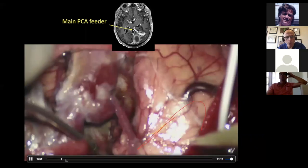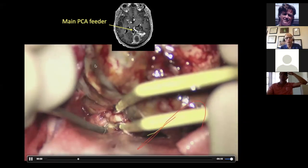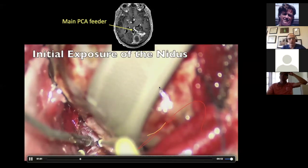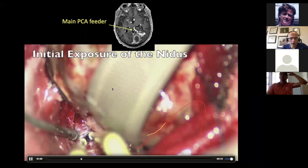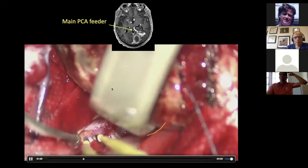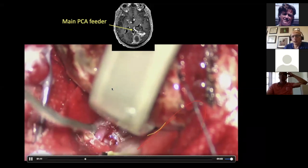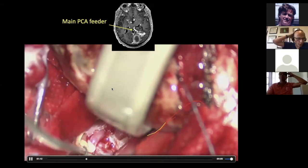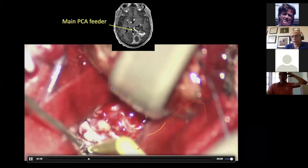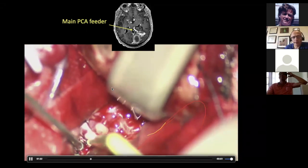So I'm going to speed up. So this is all thrombosed varix, giant varix, and the nidus is under it. So I'm retracting the varix and trying to find these feeders under this gigantic varix, feeders from the PCA. This is an occipital approach. You have to have an interhemispheric approach, and then also you have to expose the tentorium. So very wide exposure, okay?